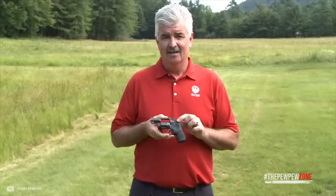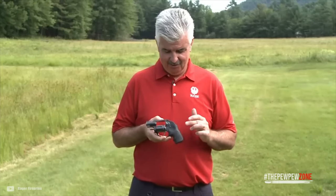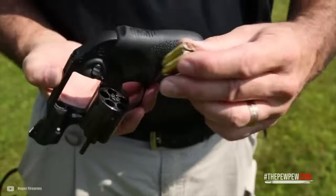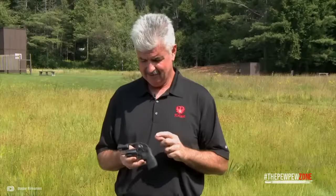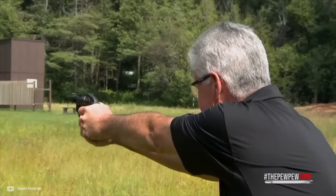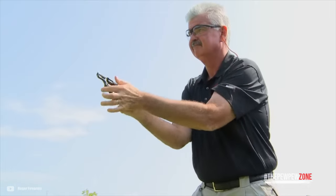The LCR makes up for its weird ergonomics and small stature with a crisp trigger. The double action is long but smooth and consistent throughout the pull. The Ruger LCR is a super reliable double action revolver from a reputable company. If you're looking for a backup gun that won't ever let you down, then give the LCR a try.